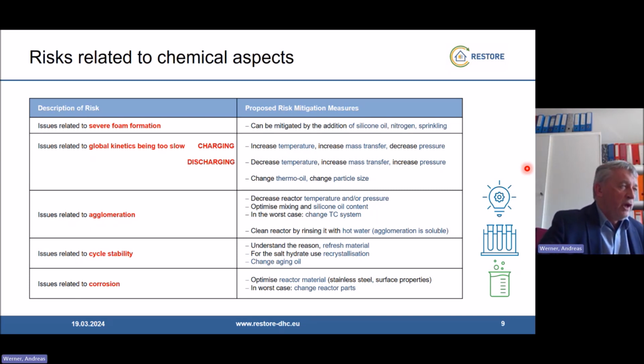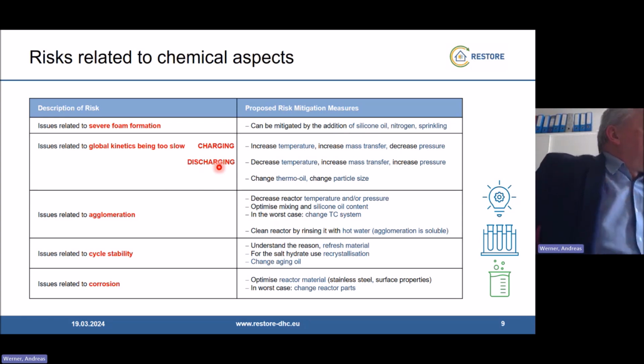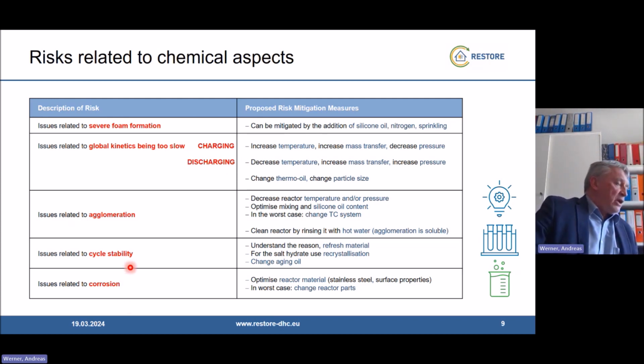If you look at the reactor, you have to concentrate on how the suspension behaves in the system. Do you observe foam generation? How is the global kinetics of the reaction for charging and discharging, as I mentioned before? Is it too slow? Is it fast enough to be applied to a real reaction system? How does the system behave in relation to agglomeration? How is the cycle stability, as I mentioned before? And how is the corrosion behavior of the salts? For instance, think about calcium chloride, which could cause corrosion on the metallic reactor walls. So certain materials have to be selected to cope with that.